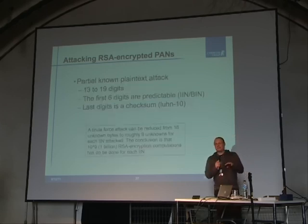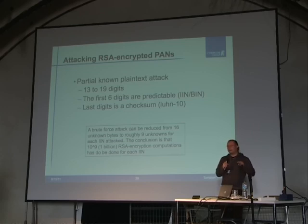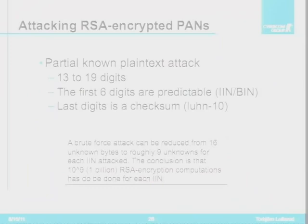So, if we have access to the truncated PAN, it's going to be super simple to crack. And even if we don't actually have access to the truncated PAN, we're back at where we were left off with John the Ripper. It's a partial known plaintext attack. It's 13 to 19 digits. It's basically always 16 digits, or in most cases, at least where I come from. The first 6 digits are predictable, and the last digit is a checksum. So, again, 10 to the power of 9, 1 billion. Doing 1 billion RSA encryption operations is quite easy. It's not as easy as SHA-1, I believe, because SHA-1 is seriously optimized for speed. But it's still easy enough that it can be done on my desktop or laptop computer.